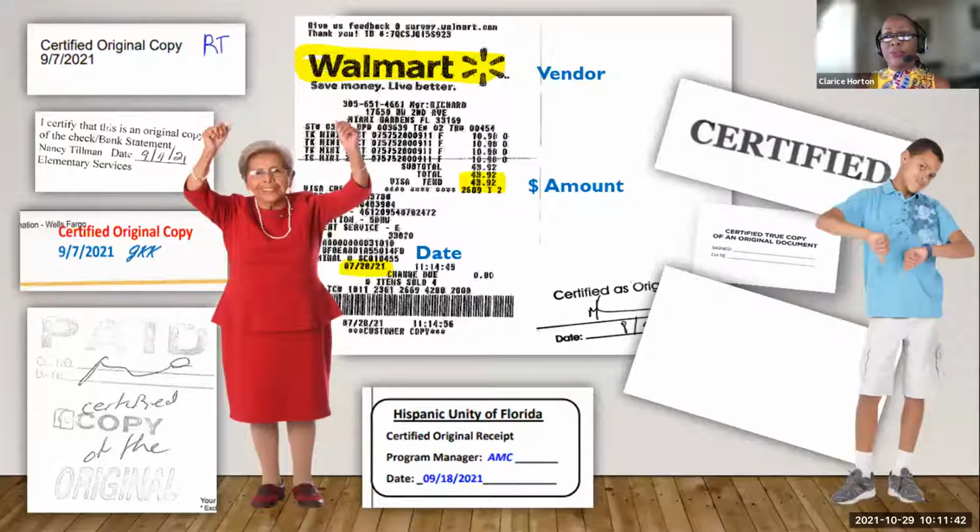Let's go over expenses and what is required to ensure that the expenses are reviewed and approved in an efficient manner. When requesting reimbursement, a copy of the original receipt should be submitted to CSC. The following requirements must be met. The agency must attest in writing that the receipt is a certified copy of the original.